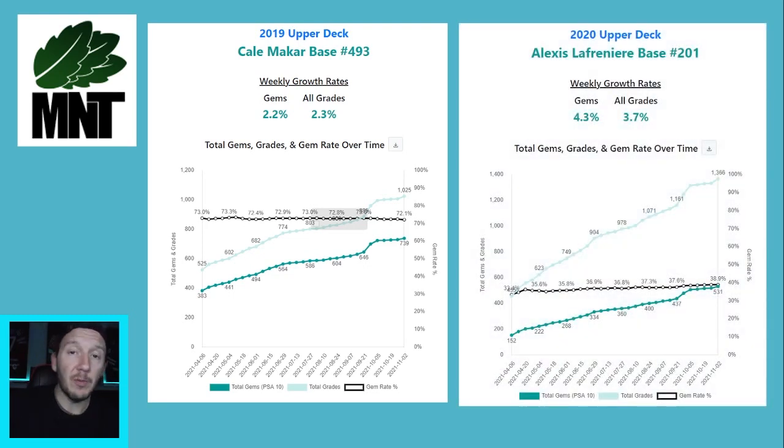Here's a perfect example. 2020 Upper Deck, Alexis Lafreniere. Great card to send in. Everyone likes Alexis. We'll just go with that. But gemming at 38.9%. So it doesn't make sense to send that card in. That season has a lot of quality control issues. There's a lot of flaking on the corners that I see. There's a lot of centering issues. And PSA is pretty loose with centering, but MNT is not so loose with centering, so especially if you're sending it in there, it's something that you want to really take a look at. But look at those corners, get a magnifier, have a look.